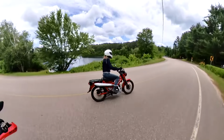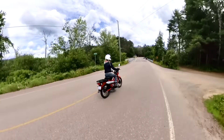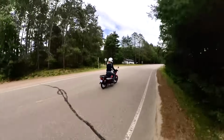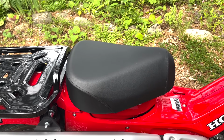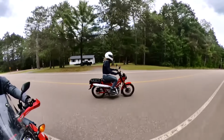On pavement, the brakes are strong and hold this small bike down with authority. So what about the sit-up and beg seating position? Well, the seat height is 31.5 inches, pretty low and easy to control. The seat is thick and very comfortable and provides lots of opportunity for riders to slide back and forward to accommodate various heights. Legroom is plentiful and the seating position is natural.